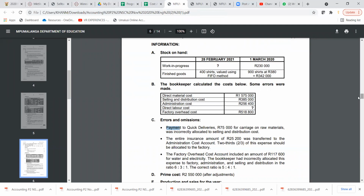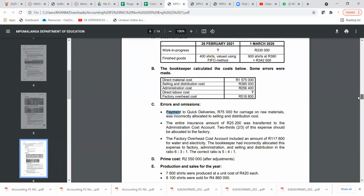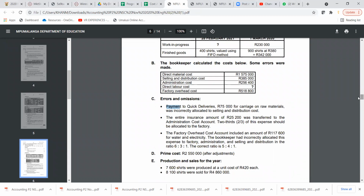So closing work in progress is going to be the cost to produce a unit times the number of units that are remaining. Okay, so let's just have a look. How many units are remaining? So let's just work that out. Let me go back to Excel, and we're going to work out how many work in progress units are there still on hand, and then the cost thereof.